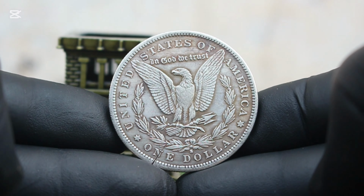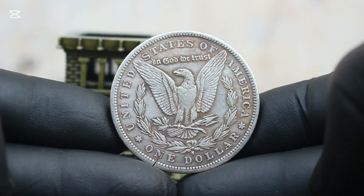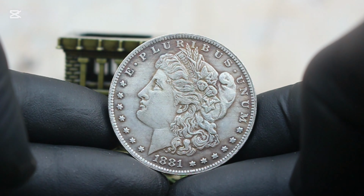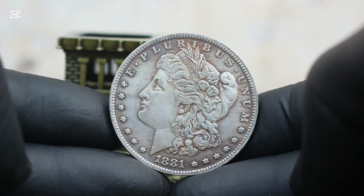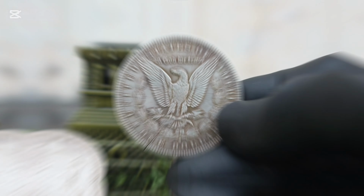represent a fascinating period in U.S. history. While the 1881 S Morgan dollar itself doesn't have any major minting errors, the condition of the coin can significantly affect its price. Coins that exhibit heavy toning, die cracks, or other unique characteristics can draw higher bids from collectors eager to add these anomalies to their collections.